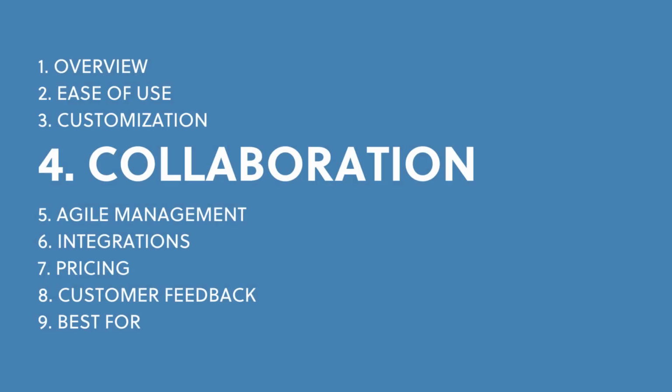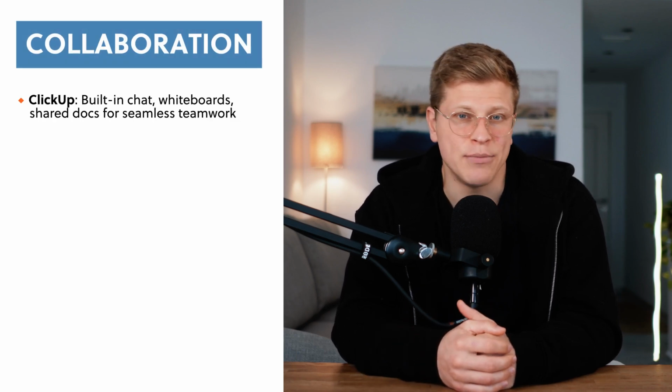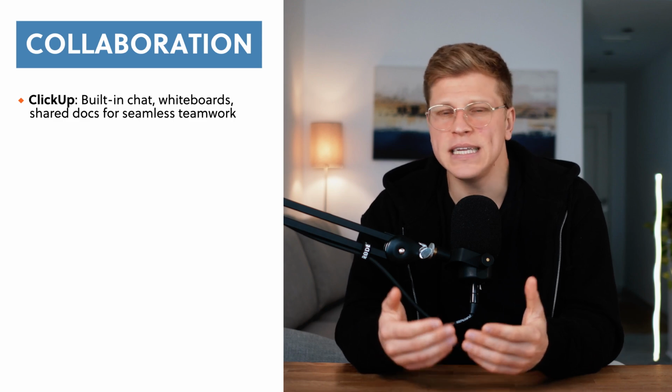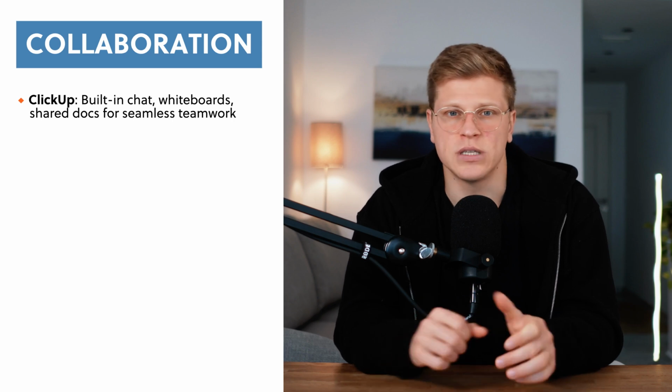Now, one of ClickUp's standout features is its focus on collaboration. It has built-in tools like real-time chat, shared documents, and even whiteboards for brainstorming. This makes it easy for teams to communicate and share ideas without switching between multiple apps. Jira doesn't have as many built-in collaboration tools, but it integrates well with other Atlassian products like Confluence for documentation and Bitbucket for code management. These integrations can streamline workflows for software teams, but they might not be as useful for other types of teams.